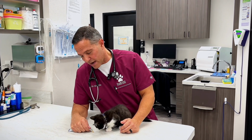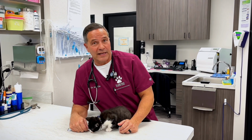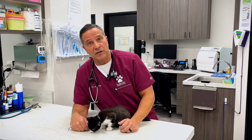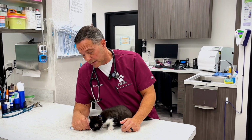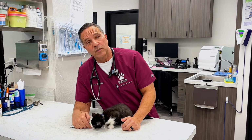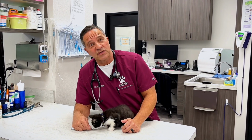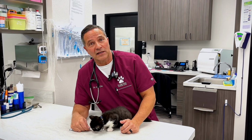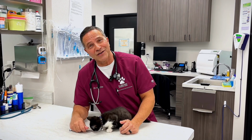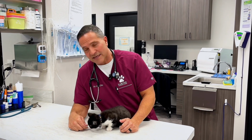Getting them used to travel can certainly be something that we do by exposing them to the kennel, the carrier, and the car at an early age. And some of them do quite well with that. If not, if they've progressed past the point where they get anxious, we can always give a little bit of a pre-travel sedative to try to take the edge off. So those are things that we can do to help you out, to make it a little less stressful for the cat and for you. Talk to your veterinarian, of course, if you have any questions about sedatives or a vaccine protocol.